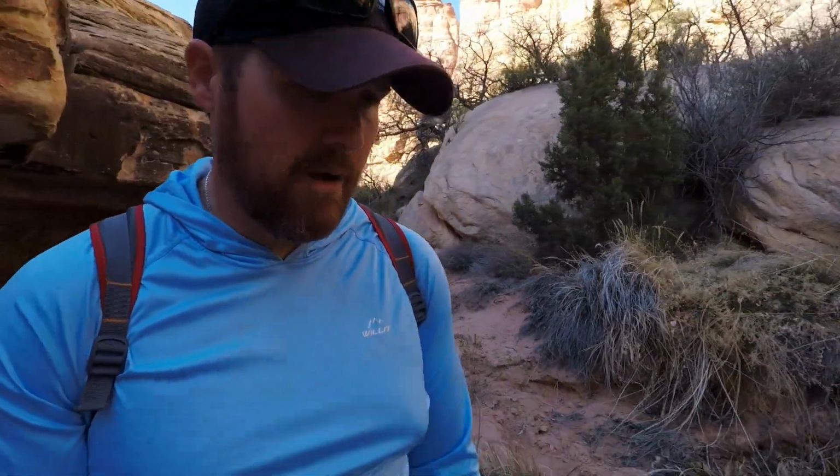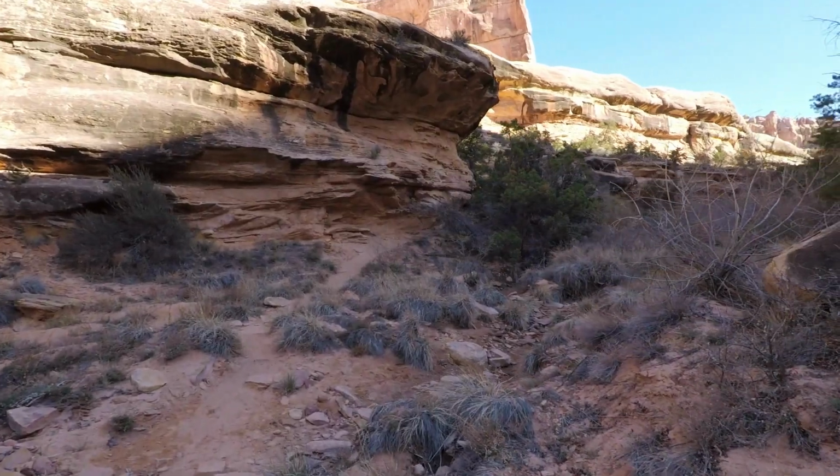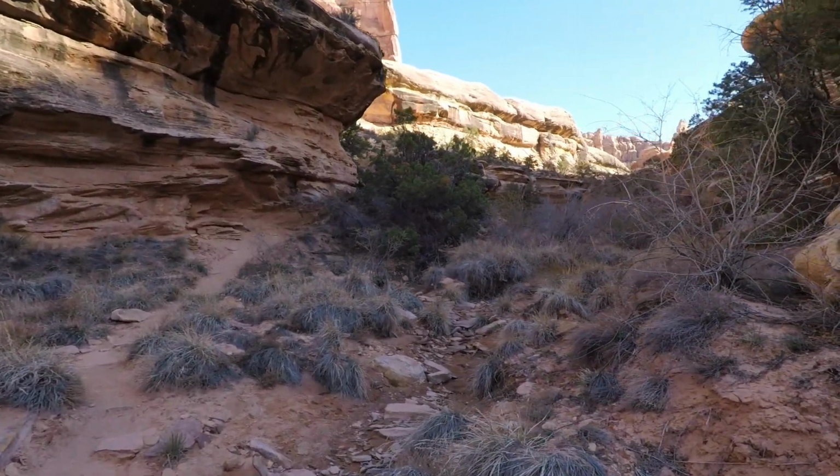You can see moisture in the ground. There's a spring up here. It's the first water I've seen in a long time. I don't see anything flowing, but the ground is wet. That's where everything's green down here.